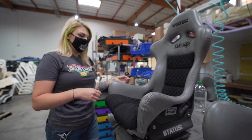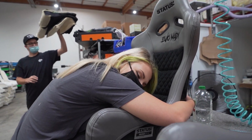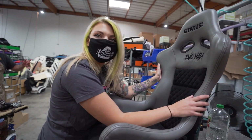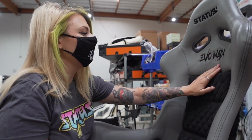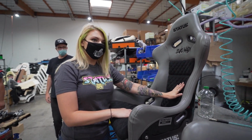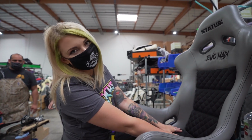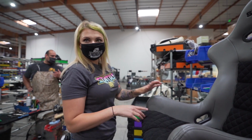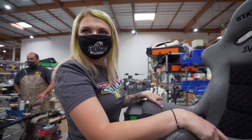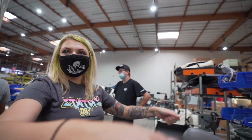Wanna give him one last hug? Goodbye, my lover. Goodbye, my friend. I'm gonna miss these. I also really like this diamond stitching. Originally, I chose this diamond stitching, but this time we chose something different. You'll see. It's gonna look good. You're not gonna say? It's a secret. You'll see in like 2 seconds. You should do one slow-mo shot of these and then pan up to their new seats.